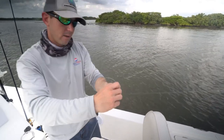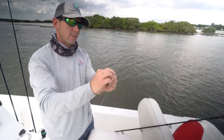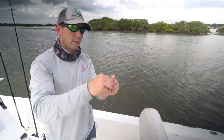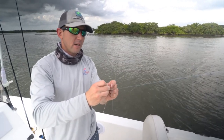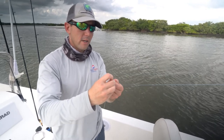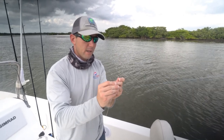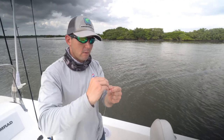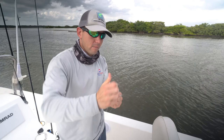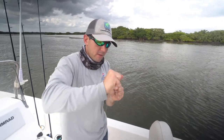So I'm going to come back and then I'm going to make a loop back to where it came from. Take that and then start twirling around itself and the braid. You do that about 4 times. Tuck it back through the hole. Tighten it all down. Little spit helps the process.